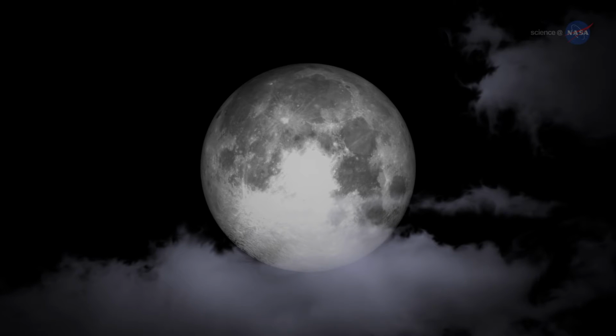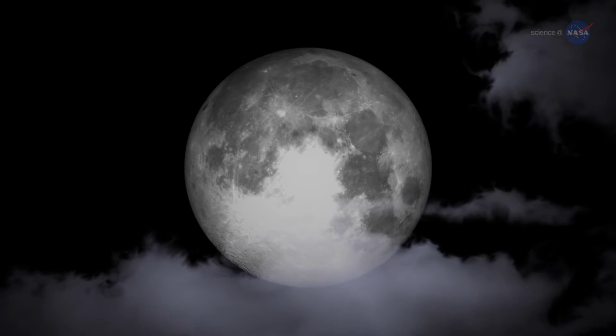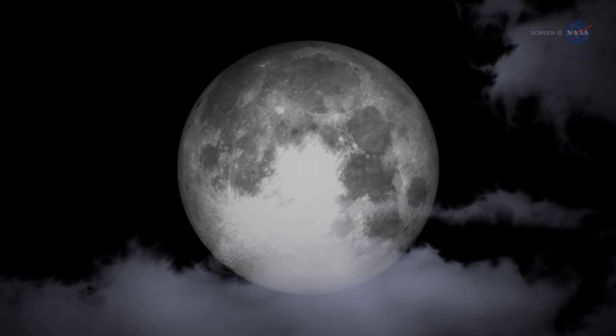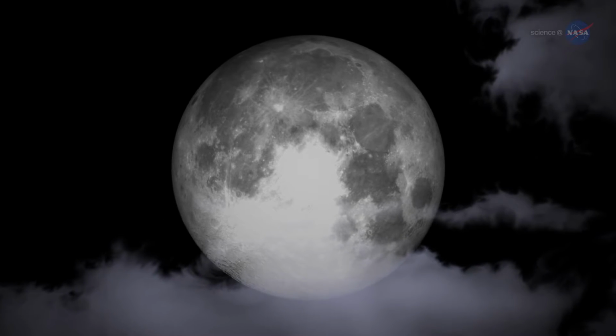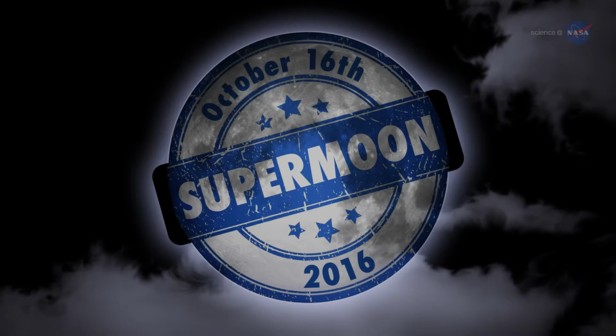Step outside on October 16 and take a look at the moon. Not only will the moon be full, but on that day, the moon will be at its closest point to our planet as it orbits Earth. This makes the October full moon a supermoon.